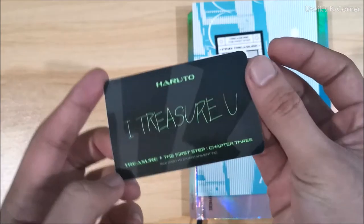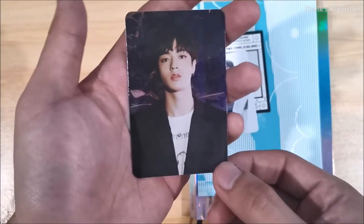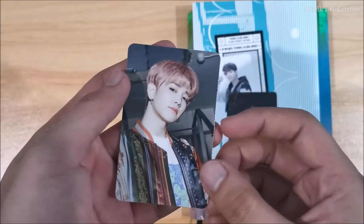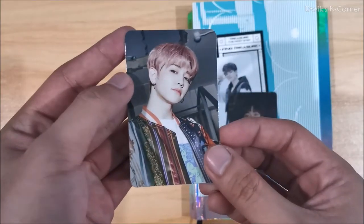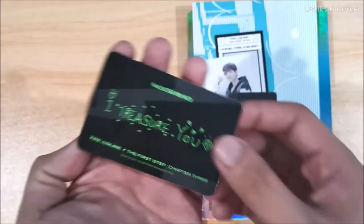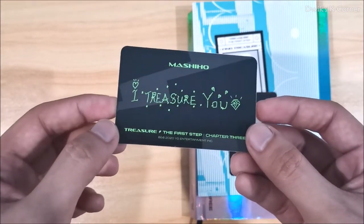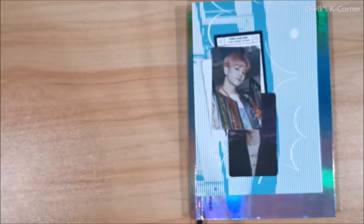Oh, I got my first Japanese member for this. I have Haruto. Oh, it's this concept card. And this dude in the music video totally steals the spotlight. Alright, I have my second Japanese member, Mashiho. It's quite nice. I love the first line writing at the back and the color combination.